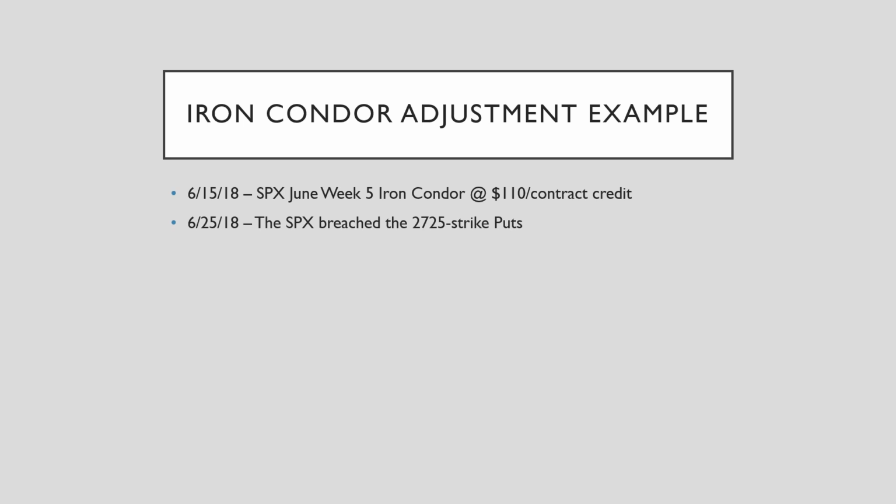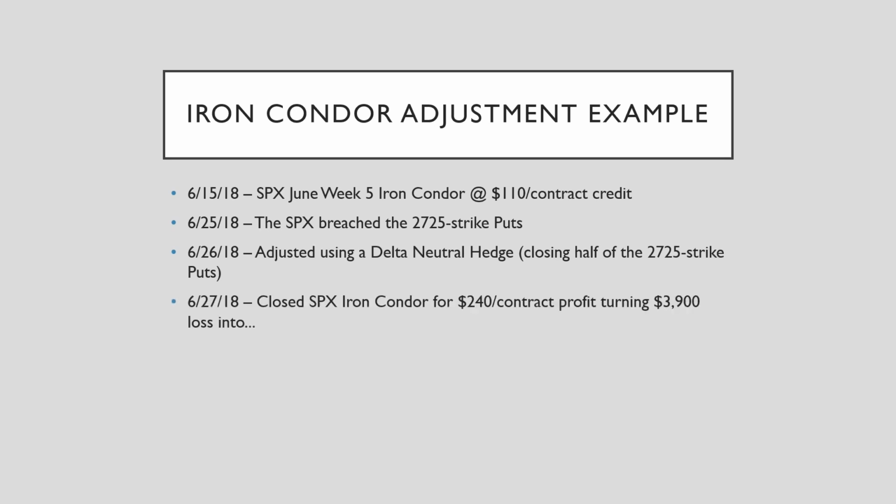The SPX moved down and breached our 27.25 strike puts. Okay, it made an aggressive move to the downside. So we adjusted this spread by using a delta neutral hedge. And what we did is we closed half of the 27.25 strike puts. So this neutralized the delta in that side of the spread.